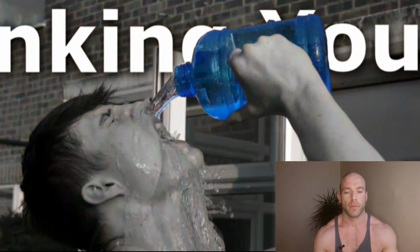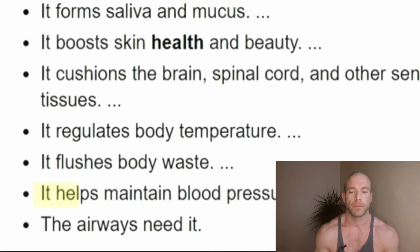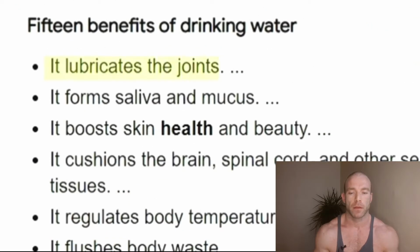Drinking your water. Again, you're probably saying, well, how is this important for skinny guys who are struggling to eat? Trust me, let me explain why drinking a good amount of water is so important. So, excluding the masses of health benefits, such as maintaining blood pressure, lubricating the joints, boosting skin health, it is also insanely good for increasing your appetite.